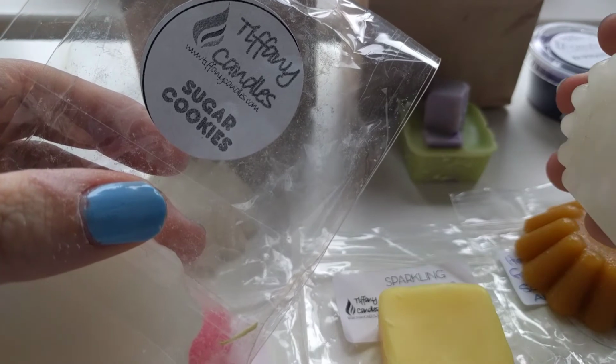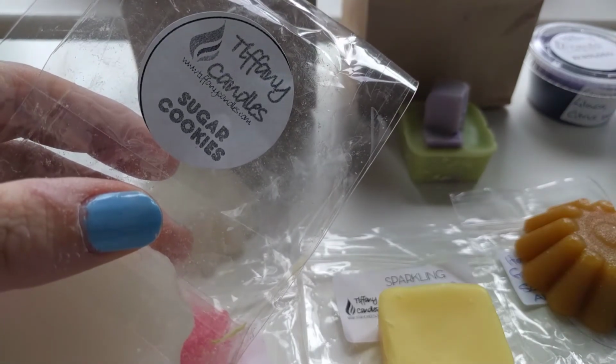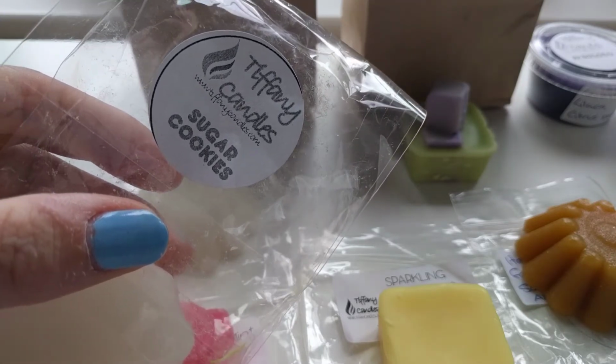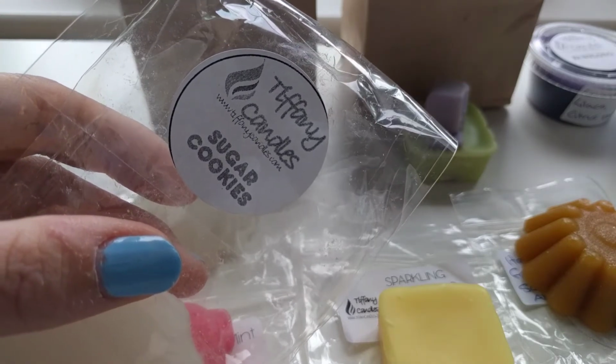This is sugar cookies, so it's just freshly baked sugar cookies with almonds on top. And it's such a sweet scent. You do get the bakery note. I'm not going to deny that you do get the bakery note, but you do get a lot of almond as well.